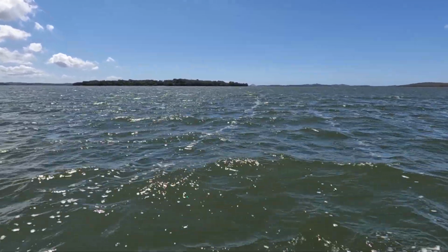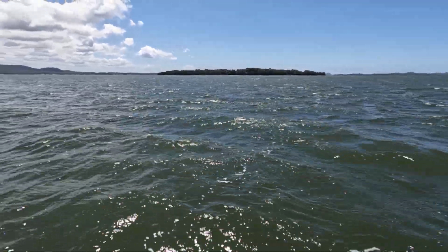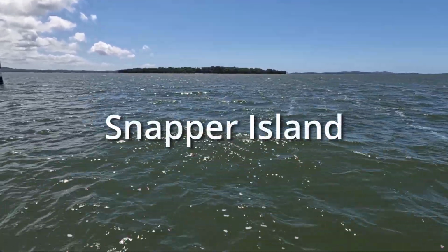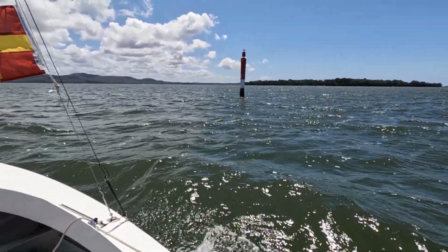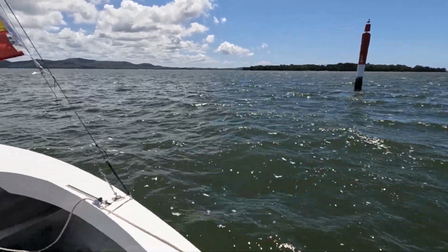Getting streaks in the water now. That's an alarm bell for me. Coming along the back of the island and seeing streaks in the water. The channel back here that we're following and heading north. Doing a big lap of the western section.